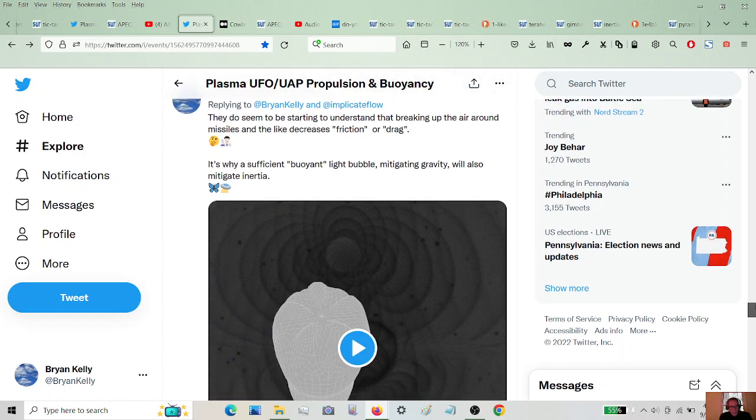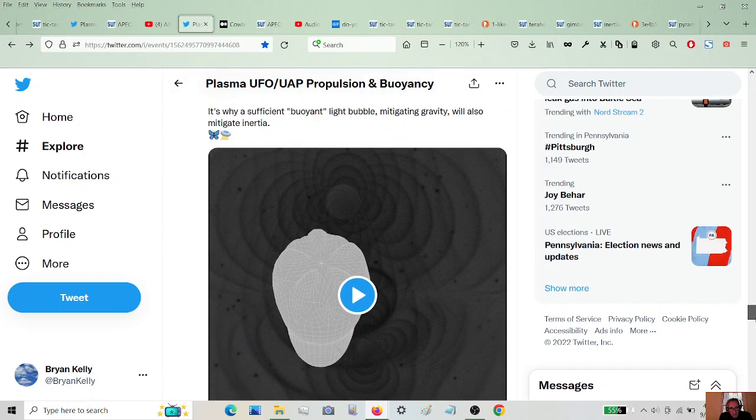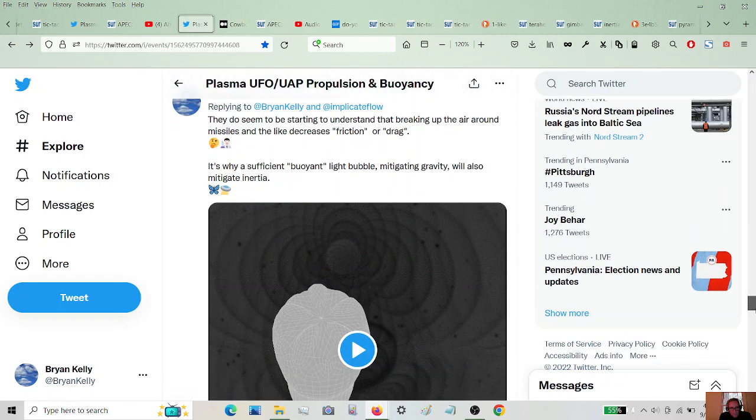Talking about hypersonics, continuing, they do seem to be starting to understand that breaking up the air around the missiles and the like decreases friction or drag. Now I'm putting it in standardized, I call them thrust monkeys sometimes. But aeronautics engineering, I barely understood it, at the basic level, to pass the test on that. But yes, I have to make fun of them sometimes, to get attention, sadly.